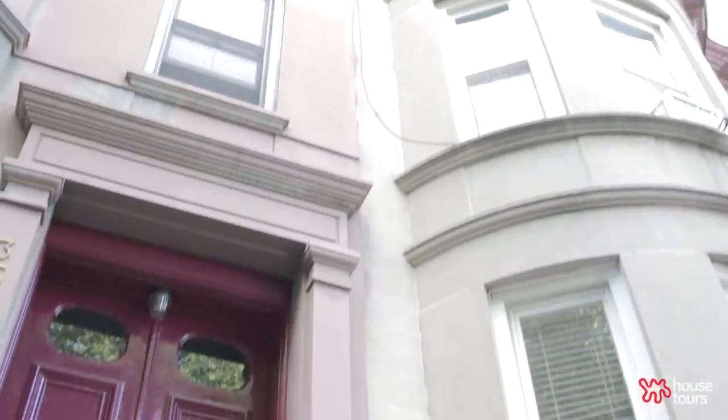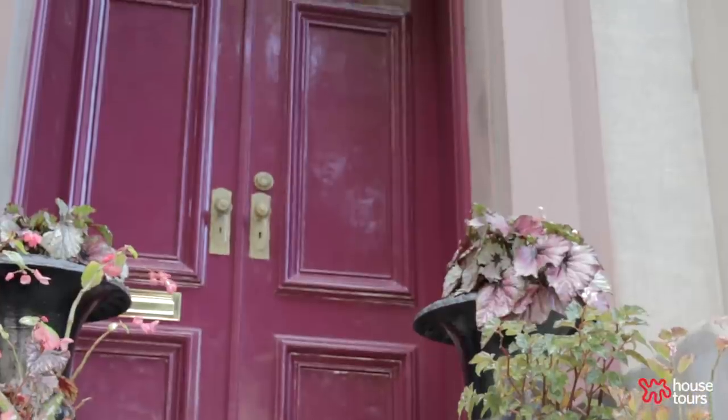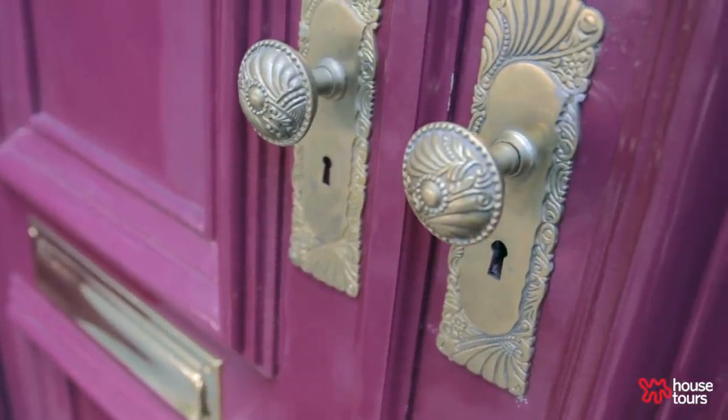One of my favorite features of the house and one of my proudest things are these doors. I feel like the doors are unique and special. They're colorful. They're just everything that I wanted them to be.